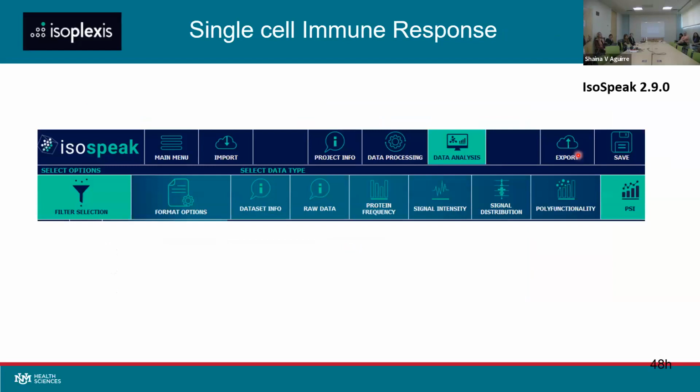This is a little bit how the program that the machine uses looks. I'm using the IsoSpec 290, and it allows you to see so many different views of the same data. You can see protein frequency, signal intensity, distribution, and polyfunctionality, which means that some cells have the capability of secreting these different cytokines. If you have a lot of cells that are polyfunctional, it's going to tell you.